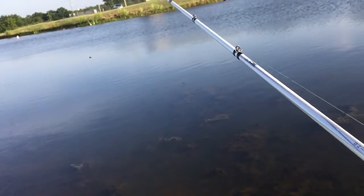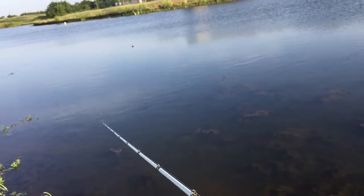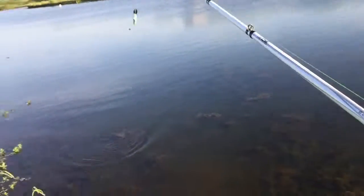That was a hit or grass. I think it was grass. On the outside of it.